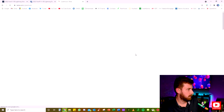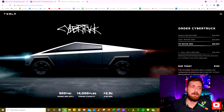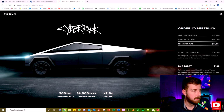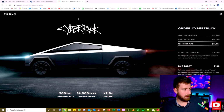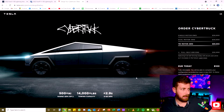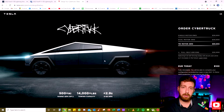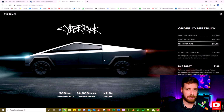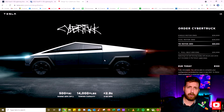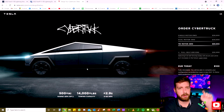All right, I'm just gonna say this. This thing, it's a tri-motor for $70,000. I don't know, but if I'm gonna get a 500-mile range for $70,000 and I'm getting a truck that's stainless steel, pretty much armored, and it's gonna be this cool, I'm sold on the Cybertruck. I'm not buying anything else. No Rivian, no Hummer, no Ford, not even a Silverado with an electric motor. I'm sticking with Tesla.